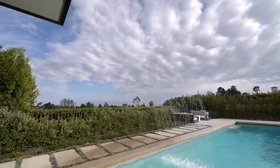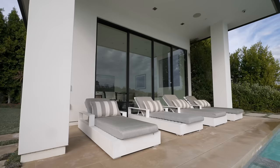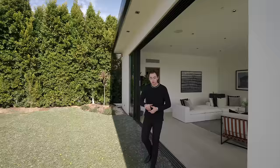Let's continue down the pathway. It might be hard to hear me, but we're right under your waterfall. This looks so gorgeous. Over here, you've got 4 staged pool chairs, and if we wrap around the guest house, we've got direct access into the space.